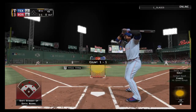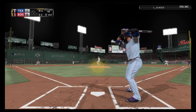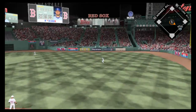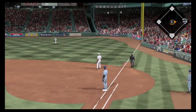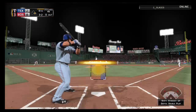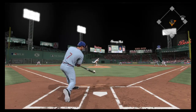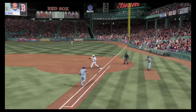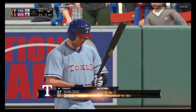Number 30 steps in now. Hit sharply toward the right side, and a base hit, so he goes after the first pitch he sees, and he's on to open up the inning. Wellington Castillo is at the plate now. Flied out in his first at-bat. Short, hit hard. Gloved by Bogaerts. Pedroia over to Ortiz in time for the double play.